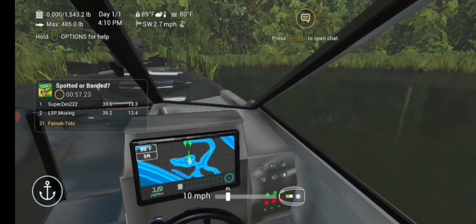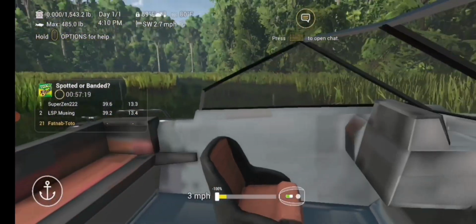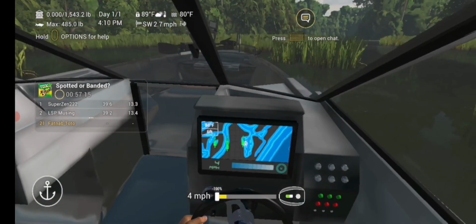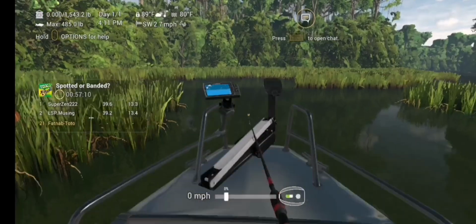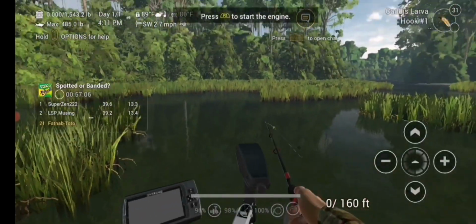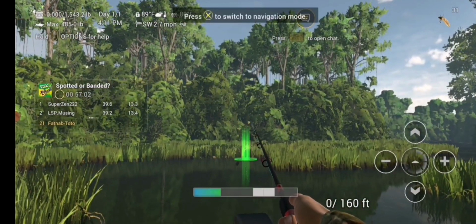Spotted and banded at the Amazon maze with Fatnab. 11 uniques. All setups and baits will be shown at end of video. Banded is the bigger target, but I try to secure 3 to 4 uniques from 2 spots. After this I move after the unique banded. Enjoy and good luck.